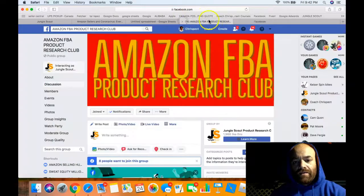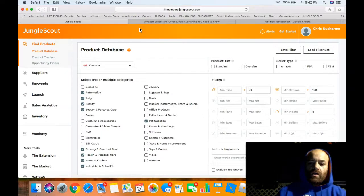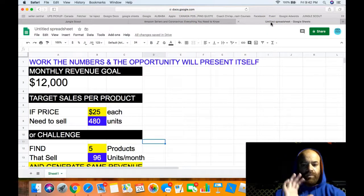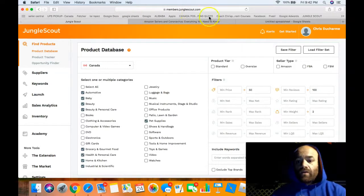Enough with the little things. How do we work the numbers? Okay, so we have Jungle Scout open. This is Jungle Scout product research. I have some numbers queued up for you, but we're going to play with numbers. This is a simple method I use to figure out how many units I need to sell to generate a certain monthly revenue goal. We'll play with the numbers to see what opportunities and what products present themselves. Then we'll plug those numbers into Jungle Scout and see what products come up that we should start sourcing right away to put into our inventory.